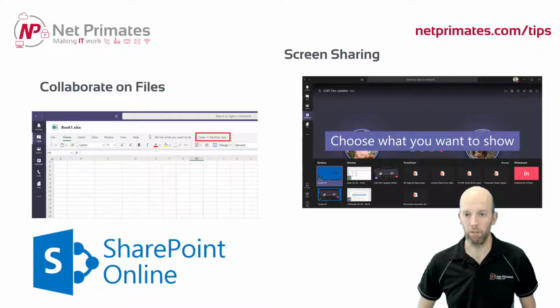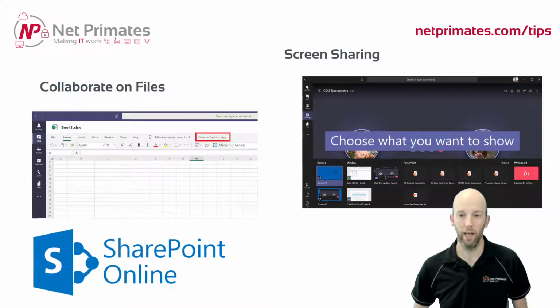So great from a collaboration point of view, and it reduces another barrier. You're not physically next to your colleagues in the office when working remotely, but you can still get as much support and assistance from them as you need.